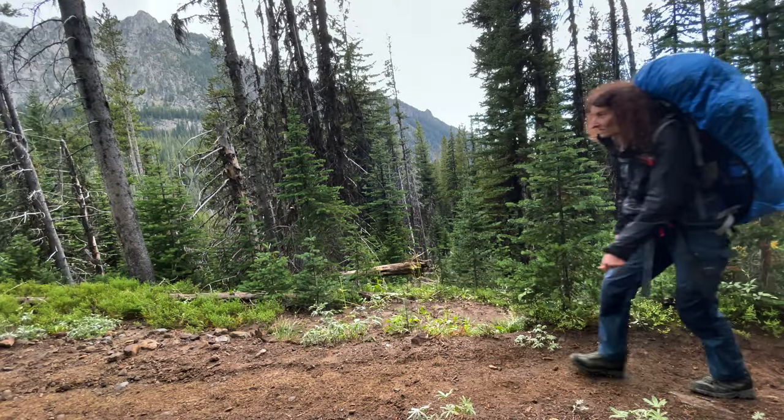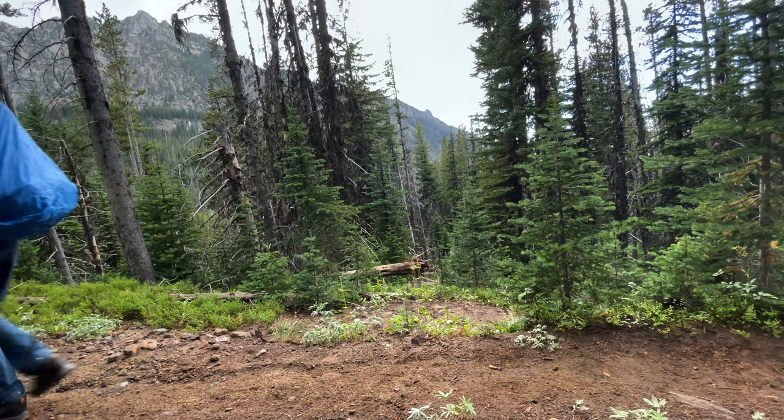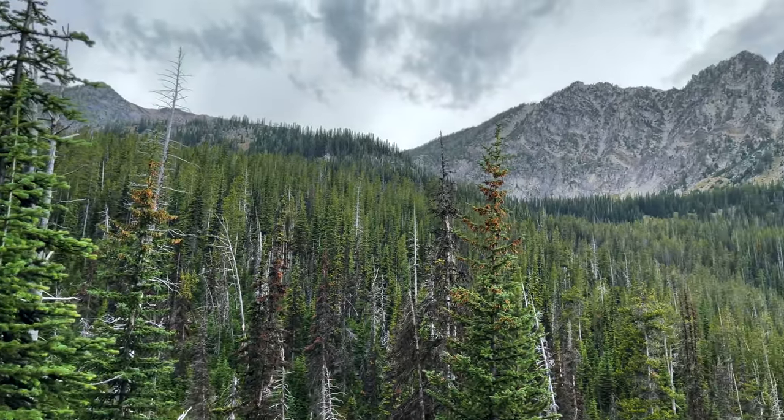Later on that day, a thunderstorm rolled in with some rain, but by now I already knew that the hiking boots would keep me dry no matter what the situation is.